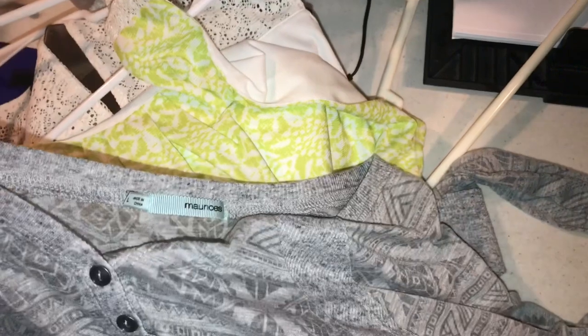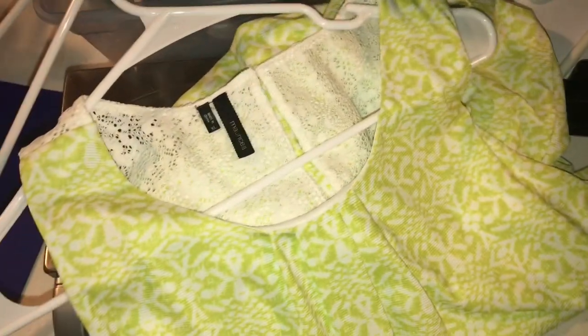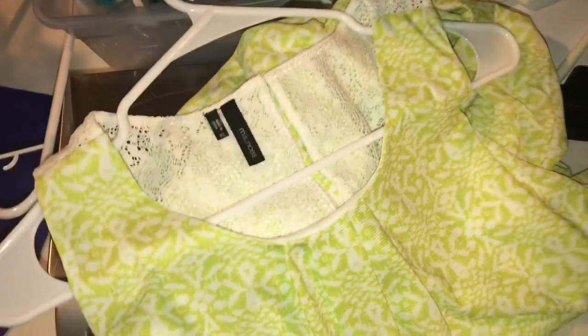$15.23 with buyer paying shipping. And then I took an offer of 10 on this Marisa's top, sleeveless. I kind of wanted more, but you know how it is when things are slow, you get desperate. So 10 bucks and the buyer paid shipping.